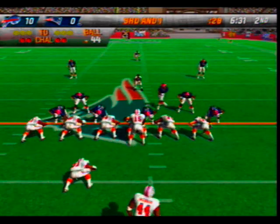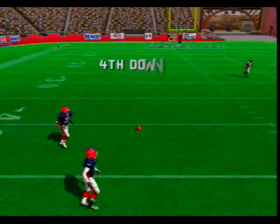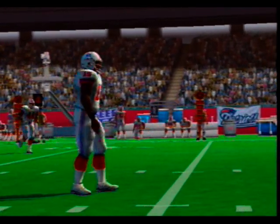Buffalo comes out in their nickel package. Gets the pass off. Nearly intercepted. Ingram was the intended receiver on that play.